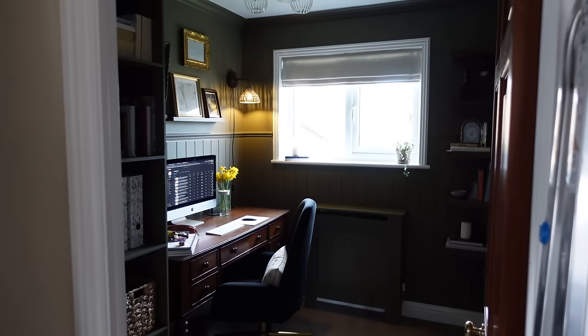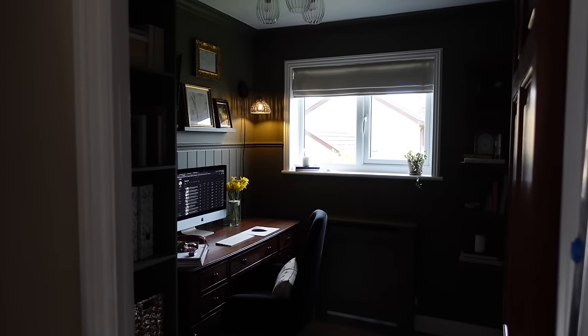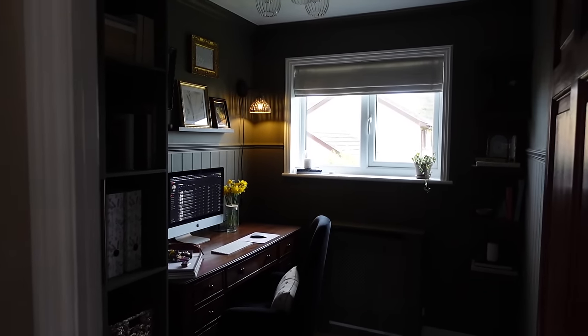And I mean, it's probably not going to show up very well on this camera, because this camera just hates when I have a window in the room somehow. So I'm hoping you'll be able to see it, but this is how the office looks now. It is finally like 100% complete. I don't need to do anything else to it, maybe apart from styling. So I'm really hoping the camera's not going to kick off. Oh, it's looking okay. This is how the office looks now.